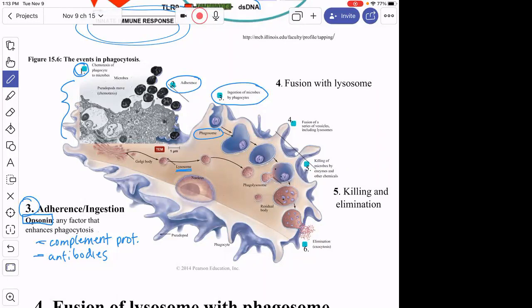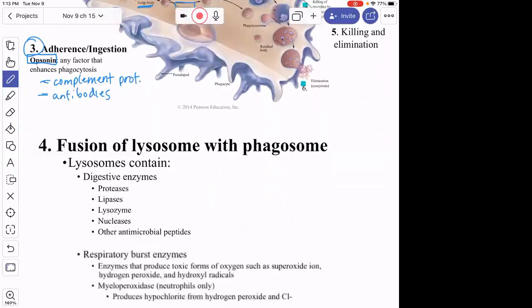Where did the lysosome come from? All those enzymes that are in there get manufactured in the rough ER, so the ribosomes on the endoplasmic reticulum, and then they're packaged up in the Golgi, and then they are in the cell and will fuse with that phagosome. Let's look at some of what's inside of a lysosome, and then we'll come back to this graphic in just a minute.